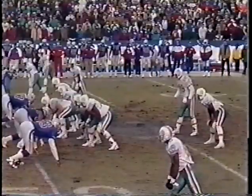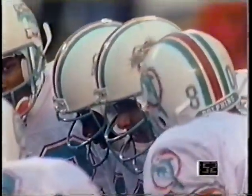Scott Mitchell in trouble this time. Pocket collapsing all around him. That's the rookie Chris Slade that almost knocks the ball out of his hand. And then Brent Williams with the pancake shot after the throw.